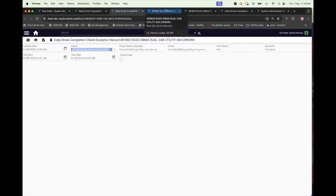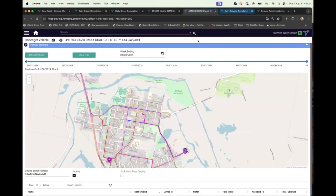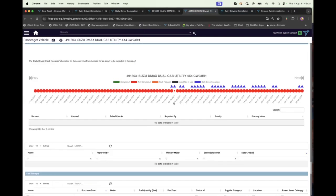The way this is used in the system is basically to show we have a daily driver report, and against this report is whether it was supposed to be checked. If it's not checked, it'll have a not completed dot. If it's got a daily driver exception, it'll have a little hat. So you can see from this report that it's supposed to have been checked, but it hasn't been checked. So it's used in that way.